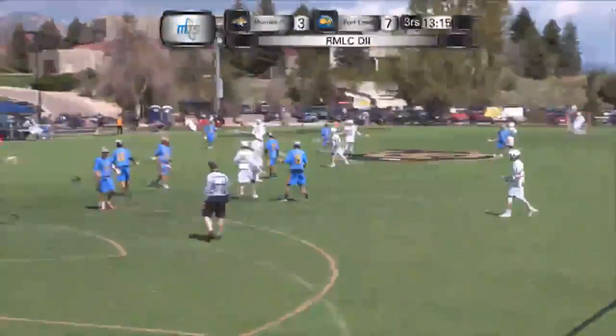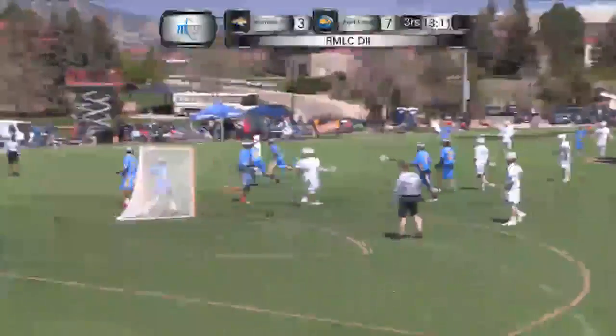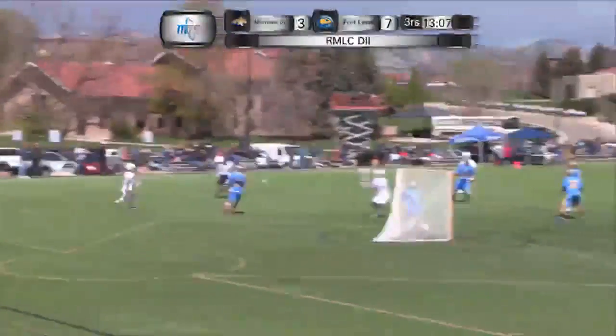They're not winning their individual matchups. Ball movement off ball isn't really crisp. So even when they have the ball on offense, things just aren't clicking for them.